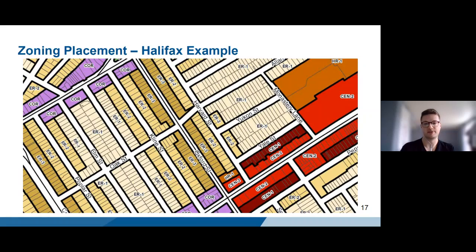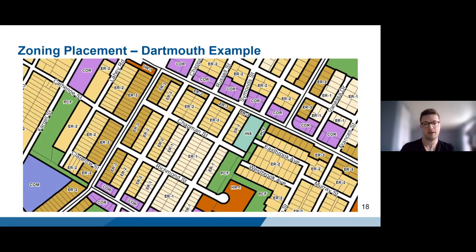And if we go over to slide 18, we can also look at an example from Dartmouth. So very similar here. You can see the ER3 applied along the urban structure link there, the ER2 behind it, and of course the ER1 on the interior of that community. So that's a sort of a typical example of how the zoning is meant to play out throughout the regional center. Slide 19, please.